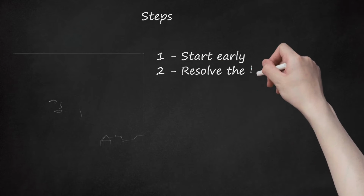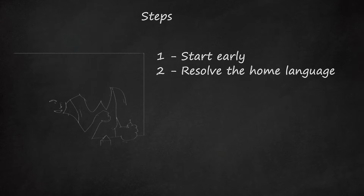2. Resolve the home language. Though this step is optional, consistency is important. If you decide to speak only one language at home, for example, your native language in a country with a different language, resolve to stick with this. It will not hamper your child if you speak your native language if you start early and stick to it.